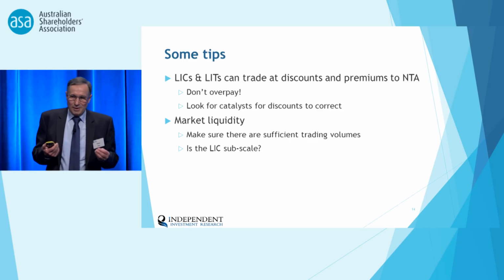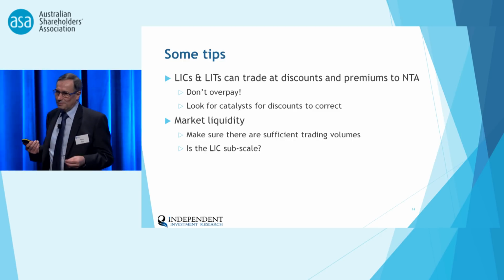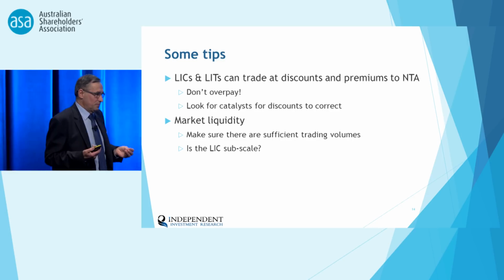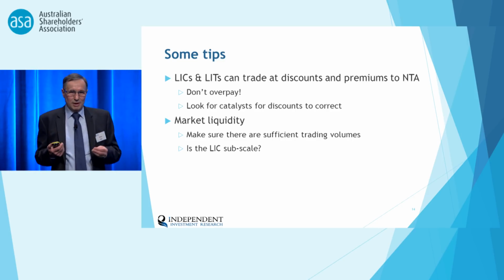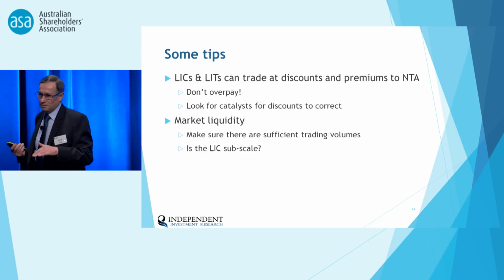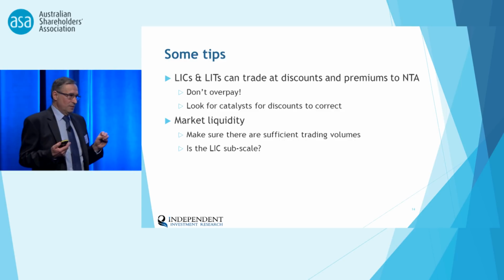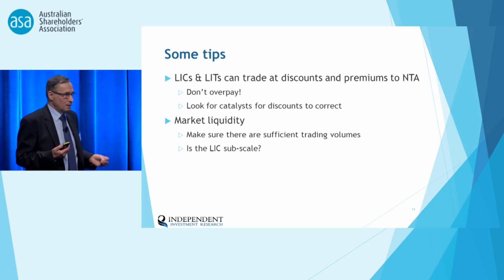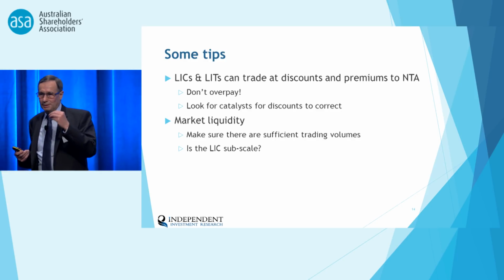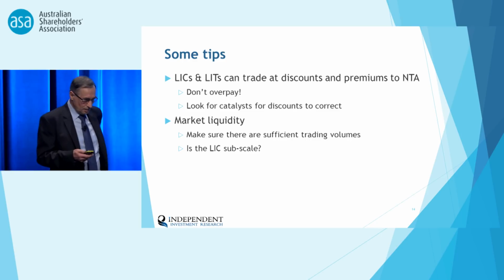Also, if there are LICs that are trading at big discounts to the NTA, you might think, okay, I've got a bargain here, and hopefully over time you will have. But there are reasons that LICs can trade at discounts. Often it's because of underperformance, perennial underperformance. So you have to ask yourself beforehand, will that discount disappear? And what are the catalysts for that discount to disappear? If you can't find any or think of any, then maybe you wouldn't buy that LIC.